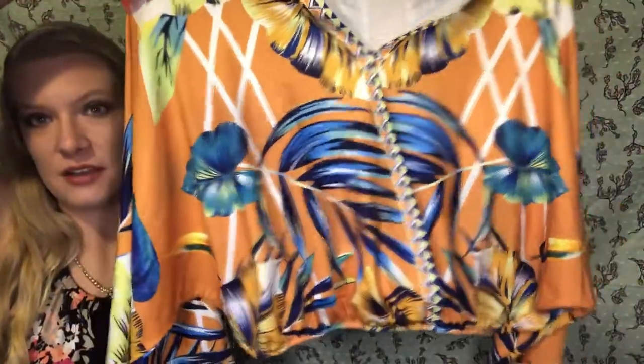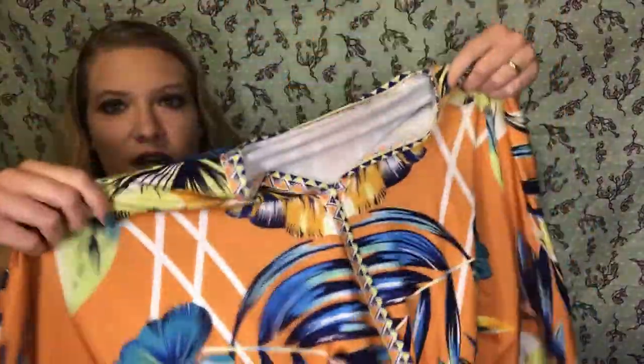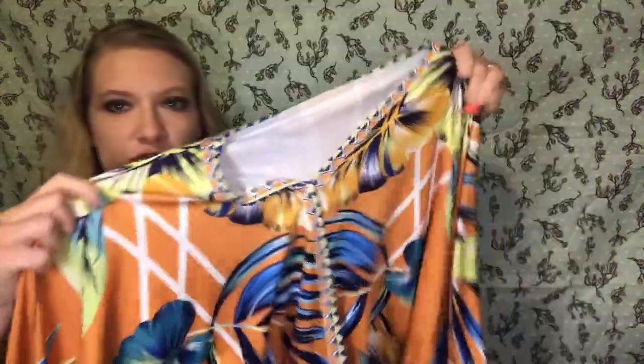But this top that I found at BinTime has a little elastic at the bottom. It's got these flutter sleeves. They're kind of flared and very simple top here. It sort of crosses over. This should be perfect for a fall style with those denim bell bottoms. So I'm really excited and I just really had a great time looking through BinTime.